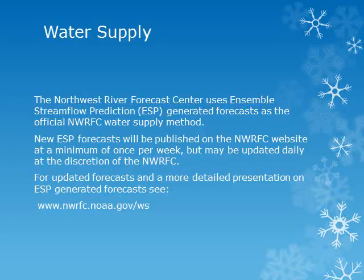The Northwest River Forecast Center uses Ensemble Streamflow Prediction, or ESP, generated forecasts as the official water supply method. The 30-year runoff normals covering the years 1981 to 2010 are being used. New ESP forecasts will be published on the Northwest River Forecast Center's website at a minimum of once per week, but may be updated daily at the discretion of the River Forecast Center. For updated forecasts and more information on ESP forecasts, please see the River Forecast Center's website at the address given.